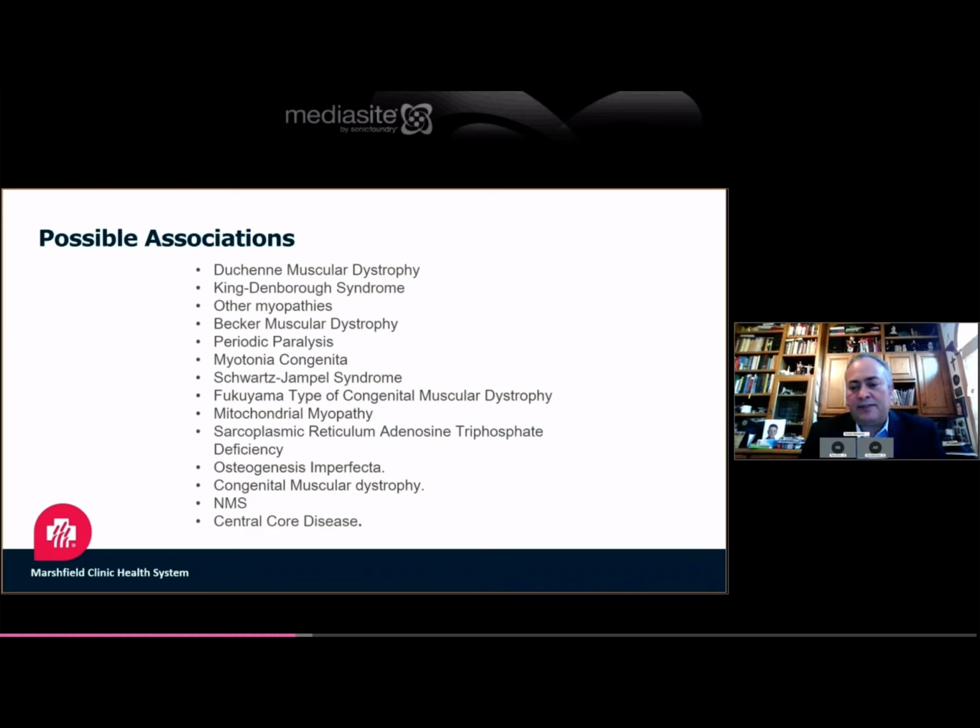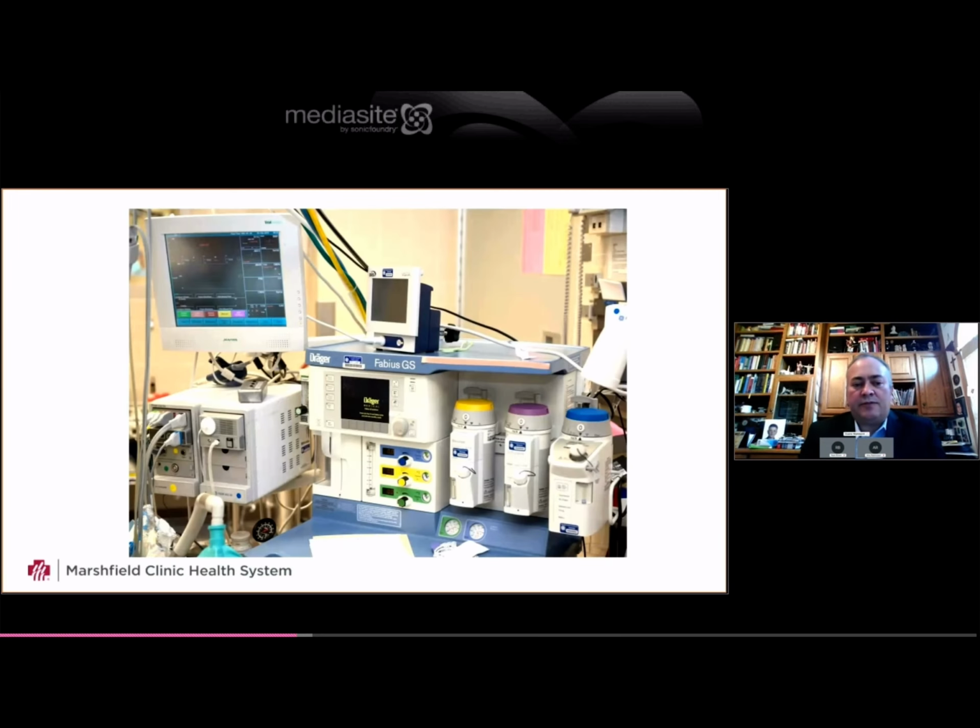So family history is very important, especially in the peds population. This is a picture of one of our anesthesia machines in our hospital. As you can see, we have 3 vaporizers. Those bottles there, the yellow one is sevoflurane, the next one is isoflurane, and the last blue one is desflurane. Those are the ones that are clinically utilized in most places around the world these days.